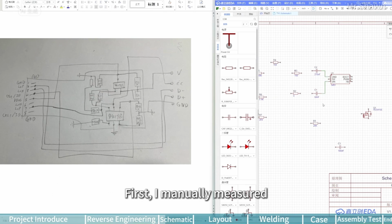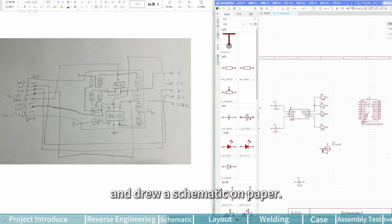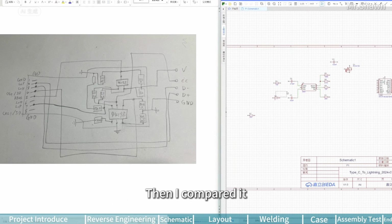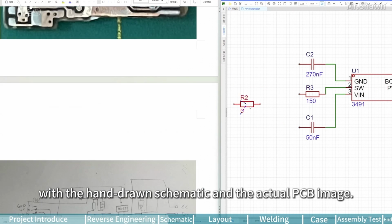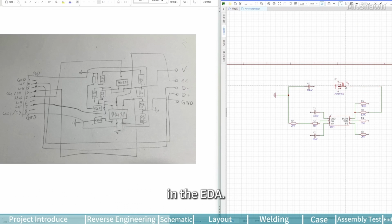I found a suitable USB Type-C male connector on szlcsc.com. First, I manually measured the Chinese domestic Apple Lightning male connector and drew a schematic on paper. Then I compared it with the hand-drawn schematic and the actual PCB image. Then I drew the schematic in the EDA.